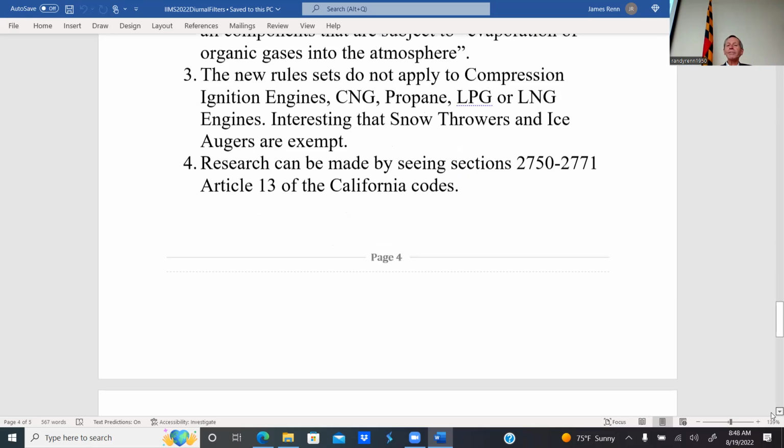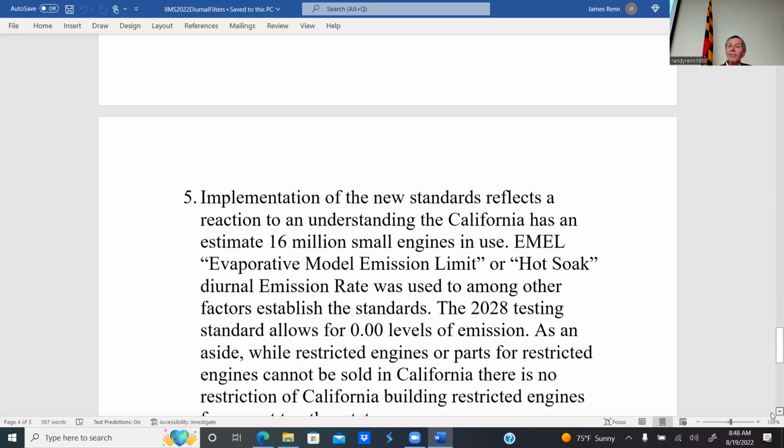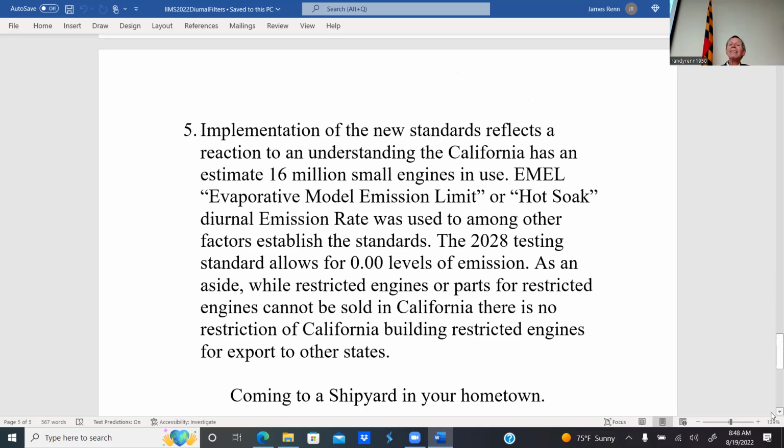Implementation of the new standards reflects an understanding that California has an estimated 16 million small engines. The evaporative emissions model limit or the hot soak diurnal emission rate are used among other factors to establish the standards. What hot soak means is the engine's been run and you let it rest and you measure how much it puts off while it's sleeping. The evaporative model emission limit is a rule that says how much you can put off while it's alive. So this is what it's doing when it's running. This is what it's doing when it's not.